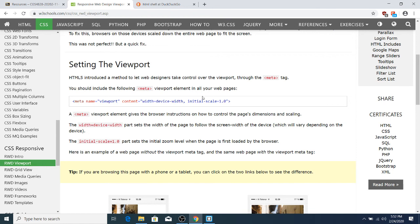So this is the setting right here. This actually says, okay, I want the scale. I don't want to have to do that whole pinch zoom thing. That was just necessary in the early days of mobile web pages because people weren't really designing their web pages and their websites for the original iPhone.